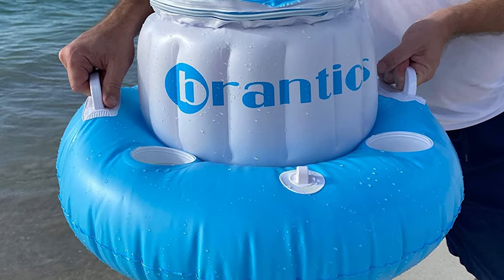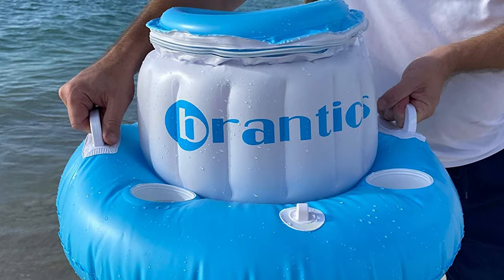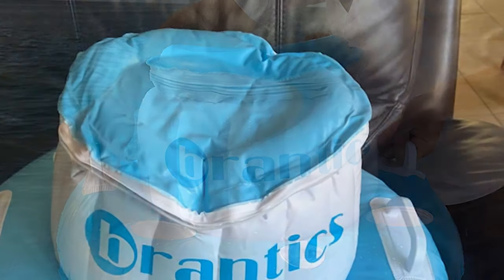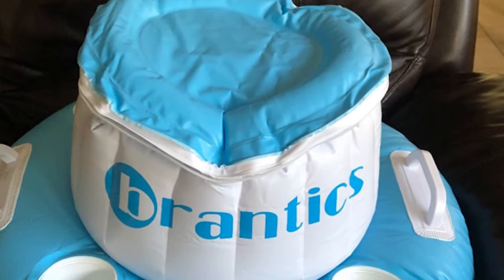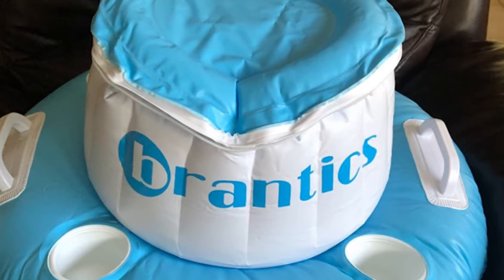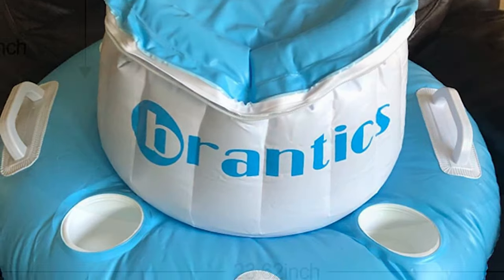The Brantics is thrilled to offer you this floating cooler. This cooler is made from high-quality vinyl. It fits in a shoebox when deflated and fills up to hold a 12-pack of cans plus a 10-pound bag of ice with room to spare. It has two molded handles, making it easy to carry even when full. The molded rope grommet allows you to tie it to your kayak, boat, or dock with ease.